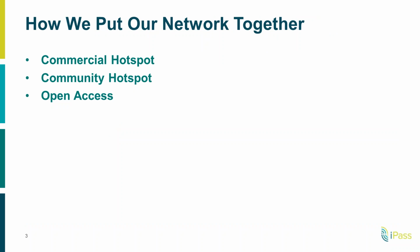Before we jump into what the footprint looks like today, we thought it would be useful to provide some definitions around how we categorize hotspots. We have these three definitions here. Commercial hotspot, which is a commercial venue such as an airport or a hotel that quite often will charge for the access. Community hotspots, which are pretty much residential home hotspots. Typically, the access point is broadcasting two SSIDs, one for the homeowner and the other for public roaming consumption. And then open access, which is the iPass curated footprint as well.